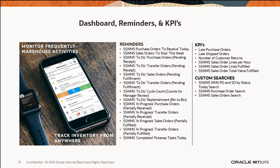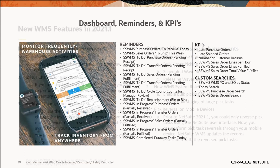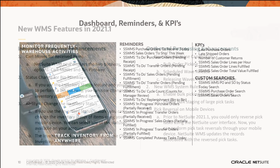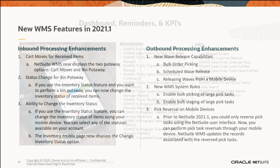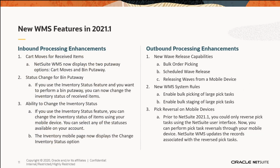So this product was refactored a couple of years ago, and it's just grown from strength to strength, and it's just great to see so many features being delivered each release. In the 21.1 release, we've got a number of features and enhancements coming in. And some of those we've touched on already.